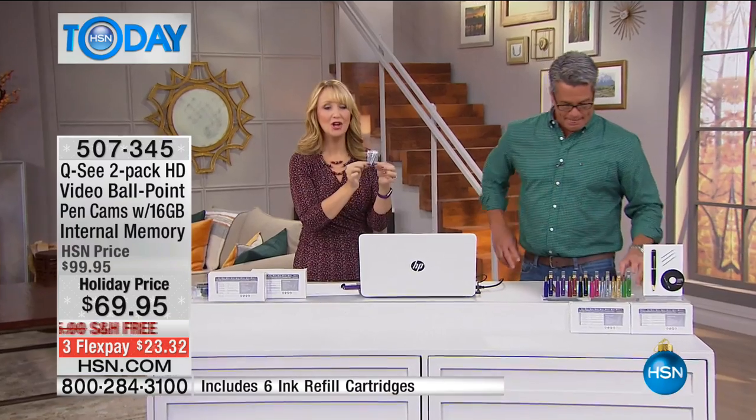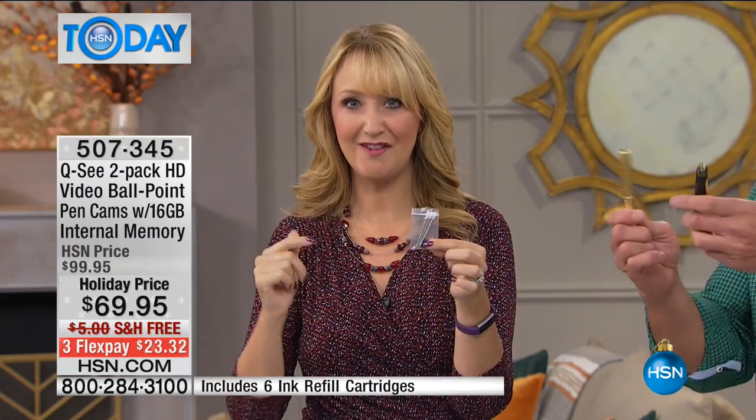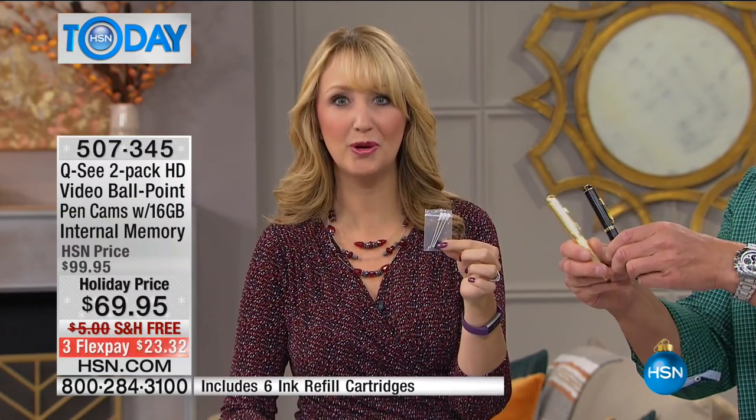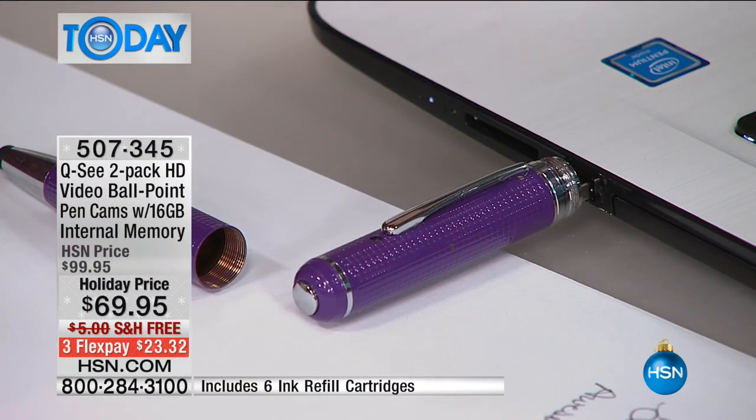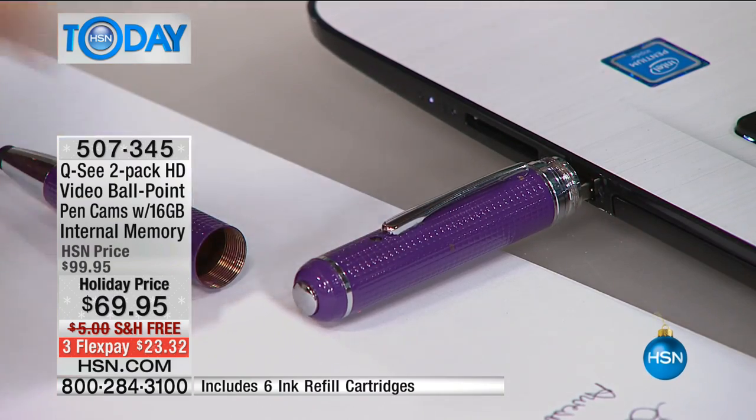It's meant to last. You have a built-in rechargeable battery. So as I have my QC pen right here in the computer, it's charging the battery right now. So you don't have to take it to a jeweler. You don't have to get those expensive batteries and replace it. This is charging the battery right now.